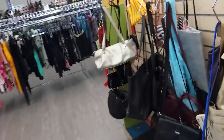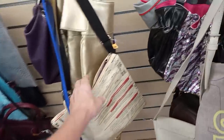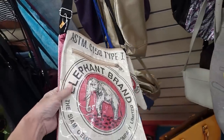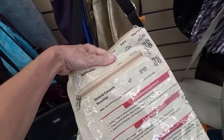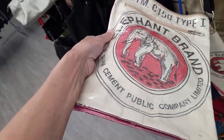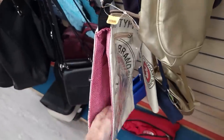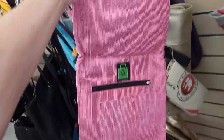It's kind of their purse section here. Boy, that last Goodwill was so good that I'm having trouble adjusting to a store that's not so good. 99. That's a concrete structure. I'm trying to figure this out. I see Elephant brand. It's like a concrete bag purse. Is that what I'm seeing here? And it's just an odd purse.